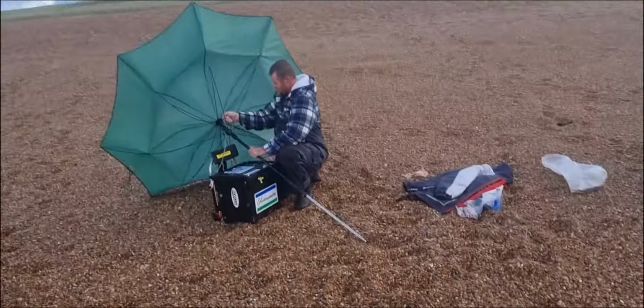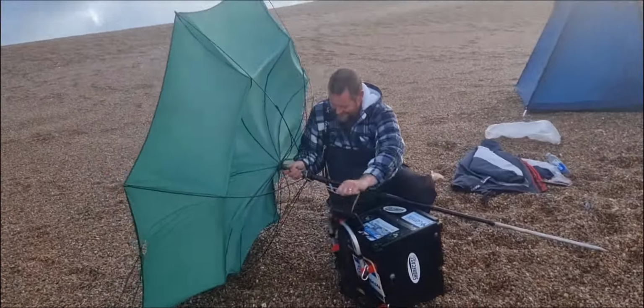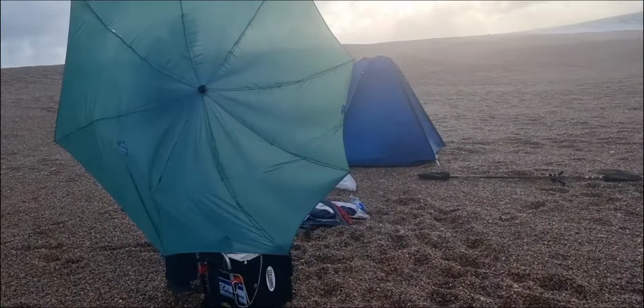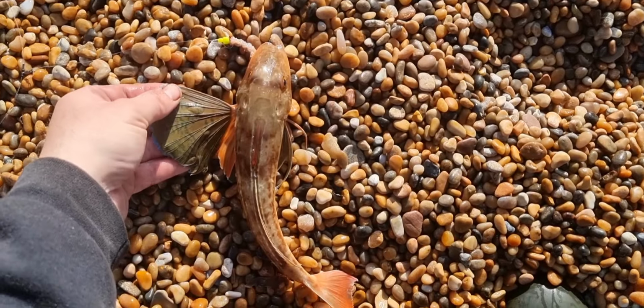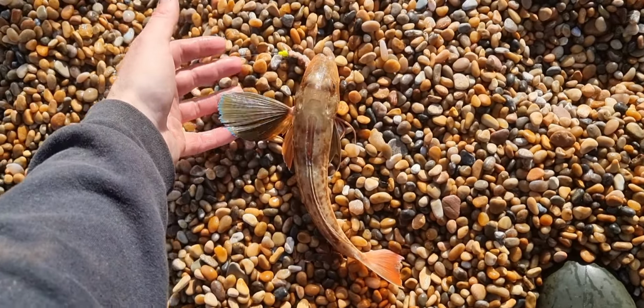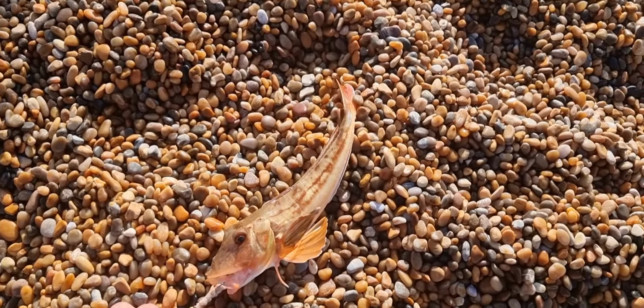What's going on here then, guys? What's going on here? Stunning tub gurnard for me. Look at the beautiful colours in this. We'll get it back shortly, but look at that. Absolutely stunning. Anyway, let's get it unhooked. Let's get it back.